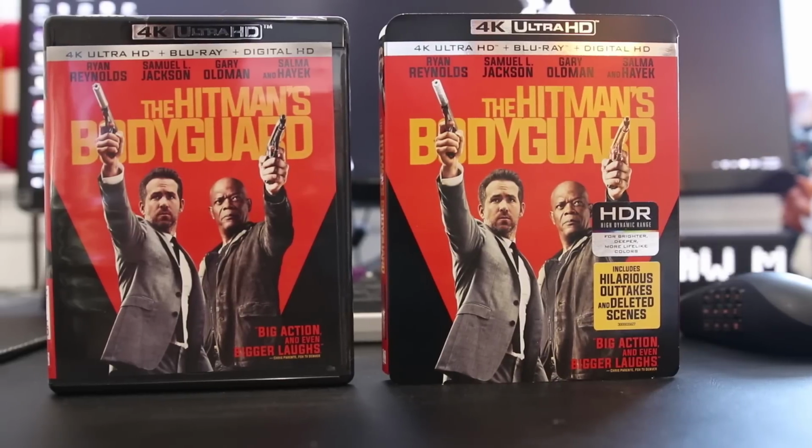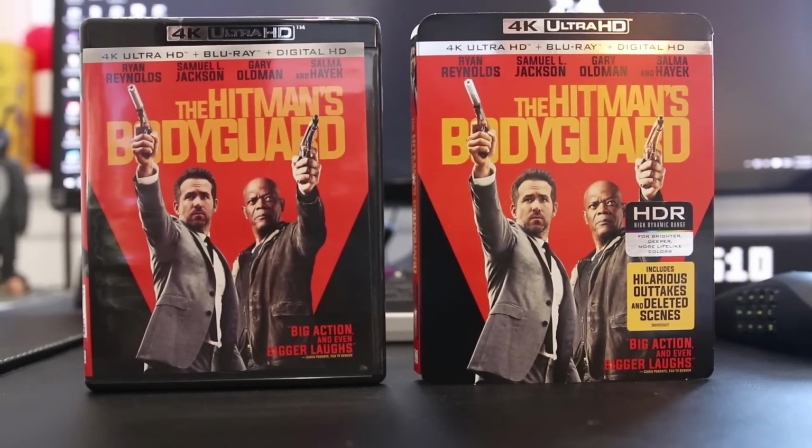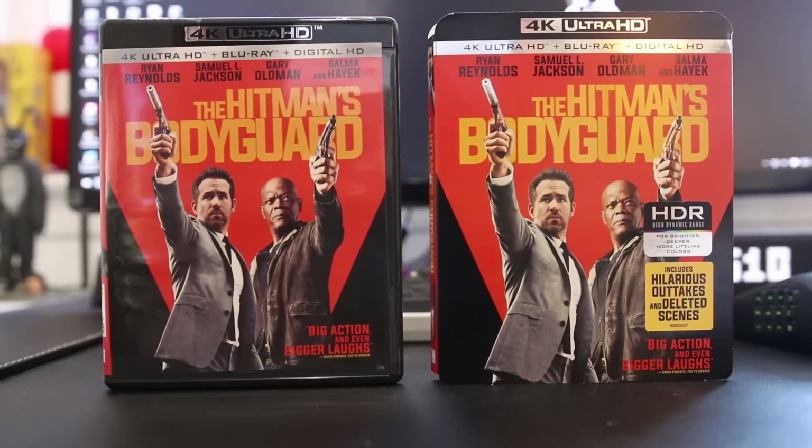So I watched The Hitman's Bodyguard last night. I'm going to go over the movie briefly. This stars Samuel L. Jackson and Ryan Reynolds. This is an action comedy, and I gotta say it really balances the two perfectly. Ryan Reynolds and Samuel L. Jackson are both very, very funny in this.